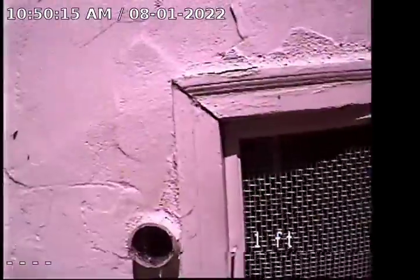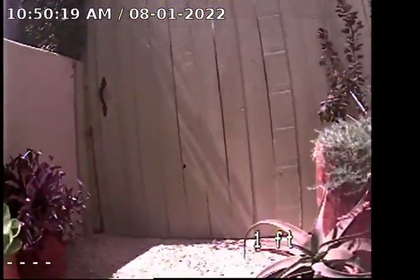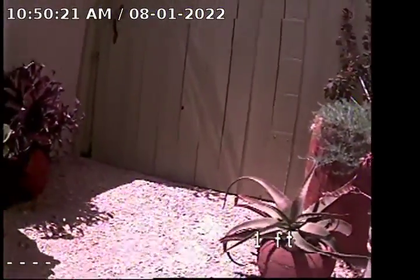Through this 2-inch ABS cleanout located on the front left-hand side of the property. This crawl space entrance near the gate that exits to the side, on the left-hand side. Backyard.